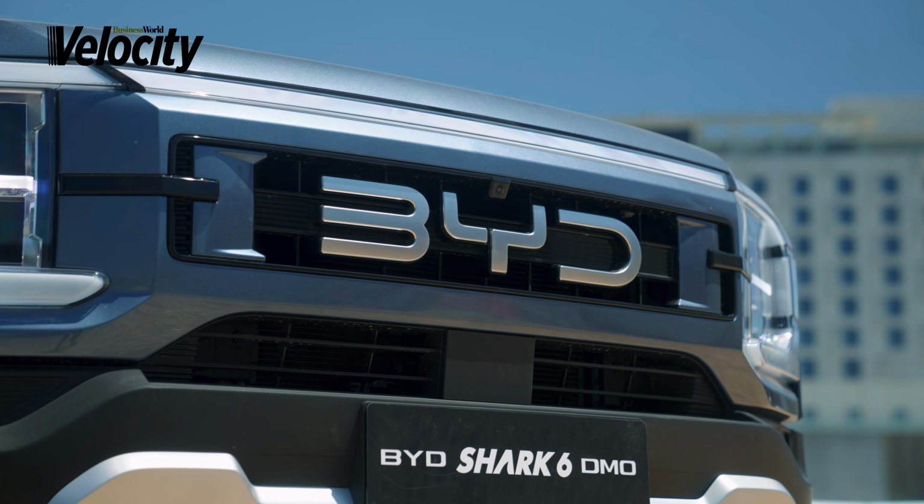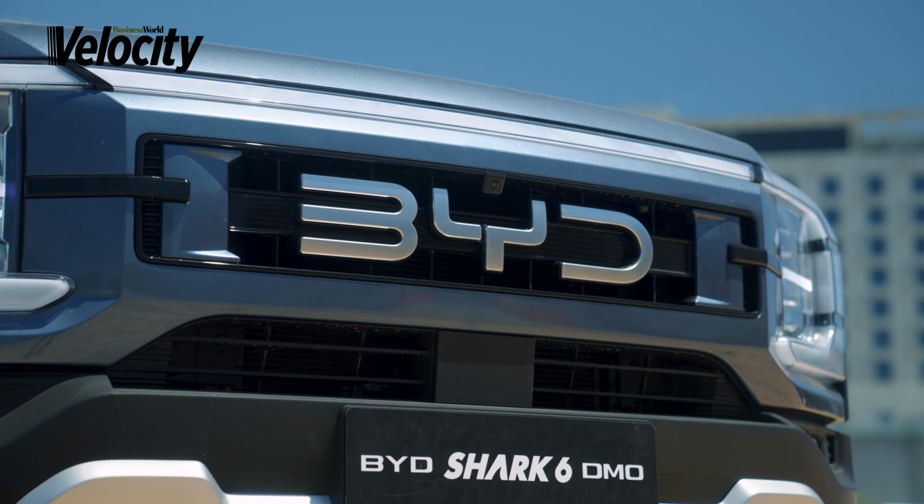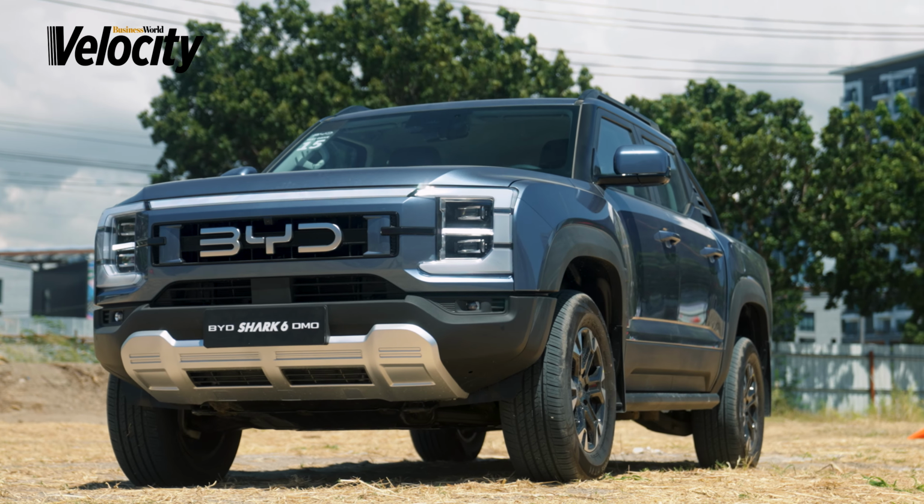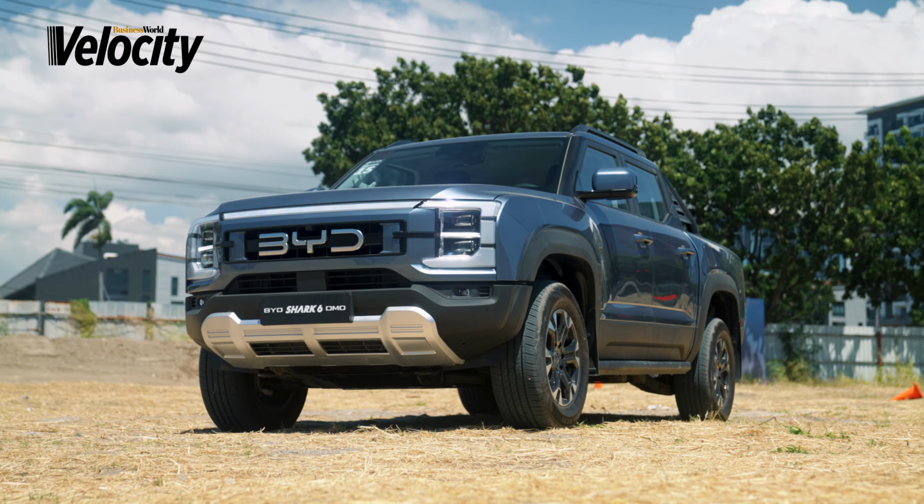After a slew of releases in rapid succession, BYD has released another electrified offering here, which signals a first foray into the pickup segment. This is the BYD Shark 6 DMO.